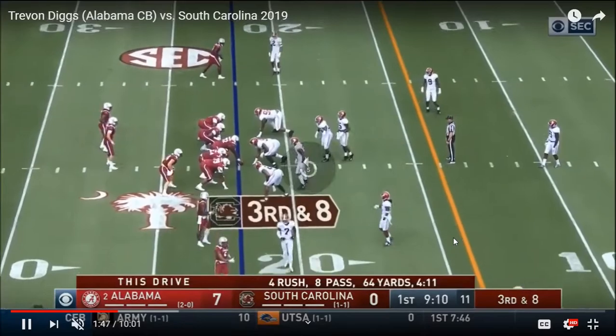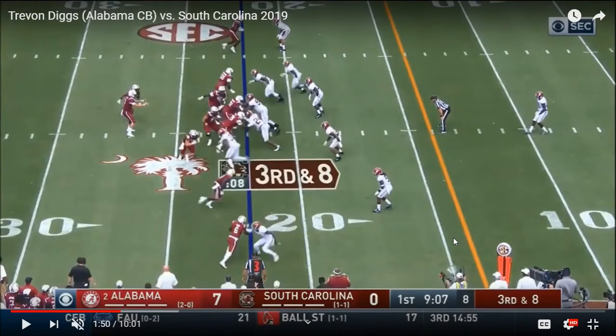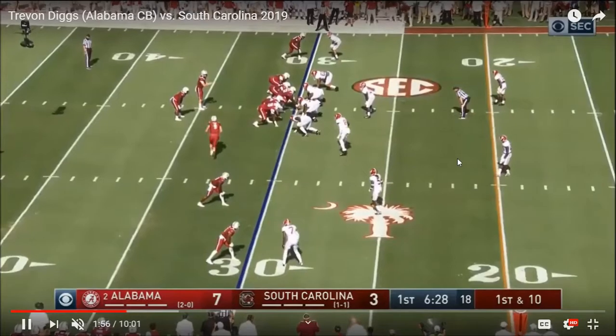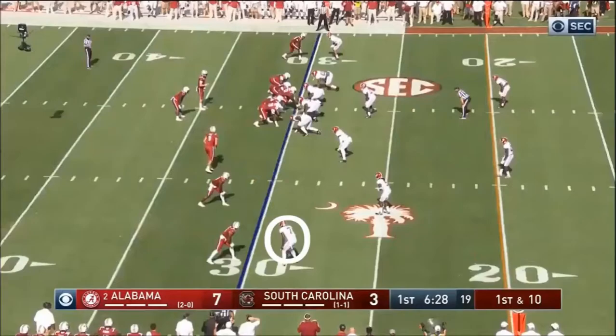Okay, a little bit aggressive with the first step here. Boom. I don't hate the idea though. I like the inside out move. Really nice recovery. Probably held a little bit. Not the end of the world, but that might end up getting called.